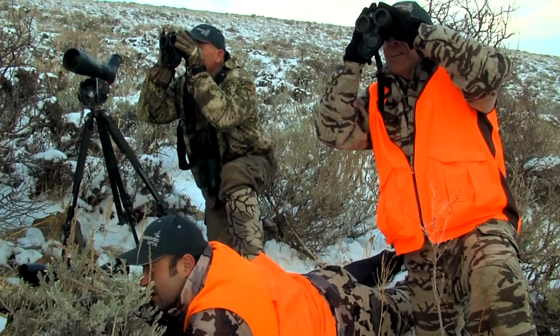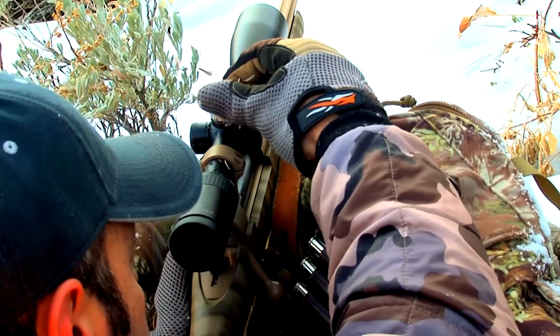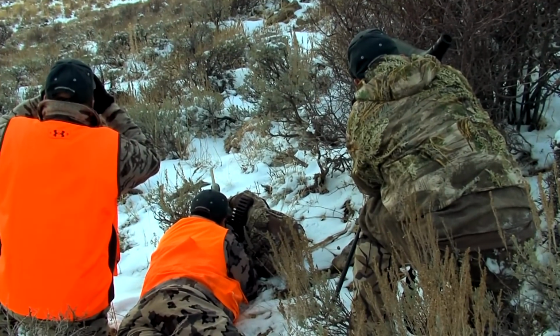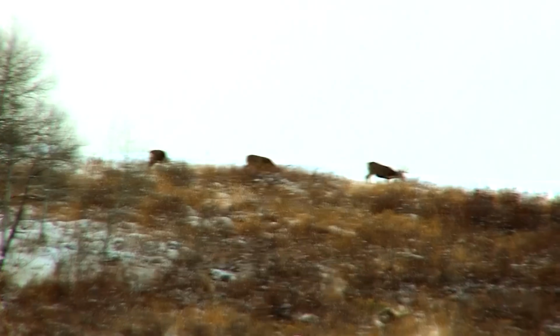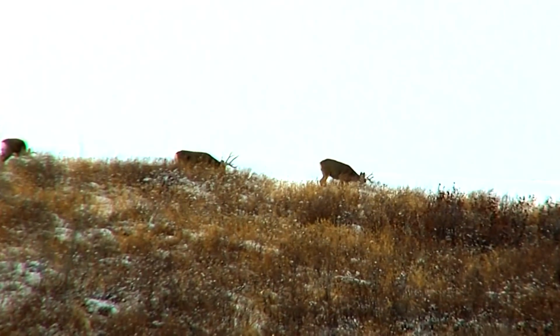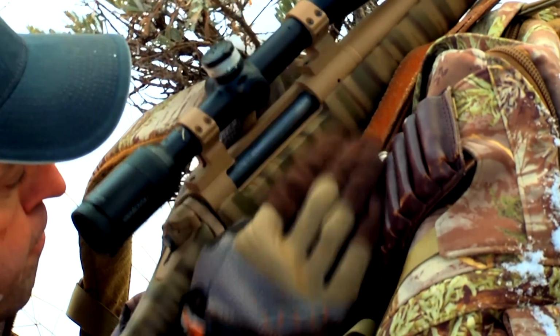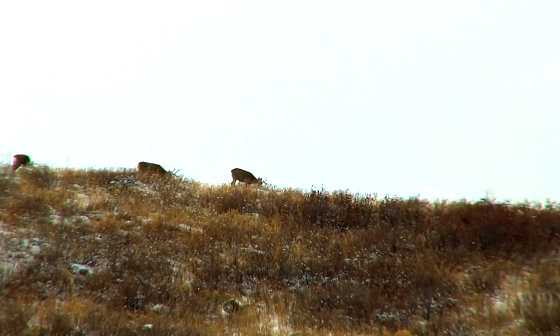There was a lot of communication going on between us, but at the same time, we were definitely confident that we could make this shot. All right, I'm gonna wait till he walks in that little snow patch. Perfect. As that first buck moved out into this snowy opening, I knew that's where I needed to take the shot, and I just waited and was patient for that big one to move into that area.